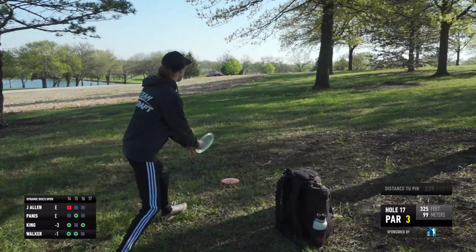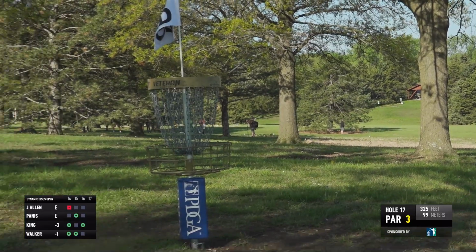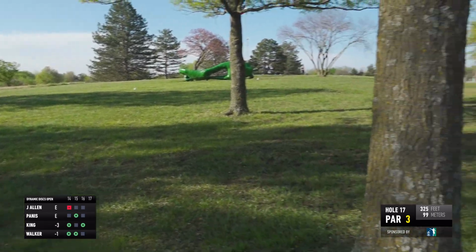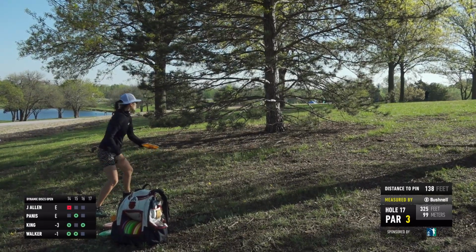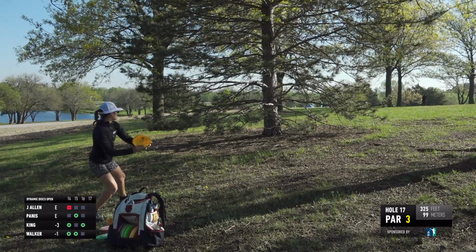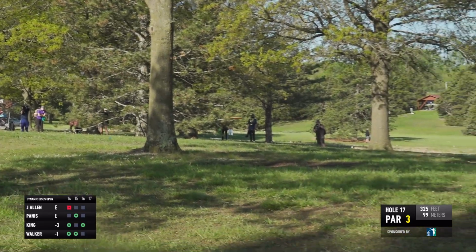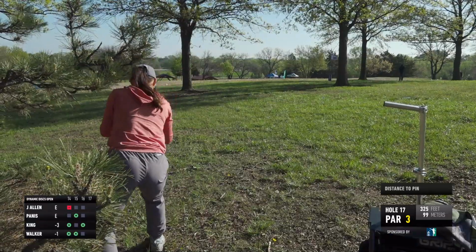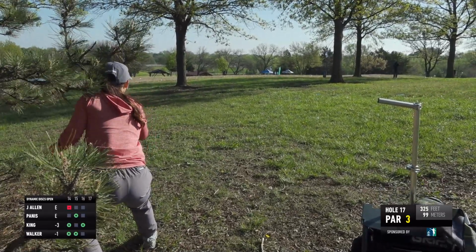Hayley with a recovery shot. Looks like a Raptor. Damn, with a skip. Just do that off the tee, lady. Right? I am surprised she doesn't throw the sidearm. She has the distance to do it. Kona slightly out of position. This tree is in her way. Caught a little bit of it, but maybe that was just enough. Beautifully done. Jen Allen, 101 to the basket.